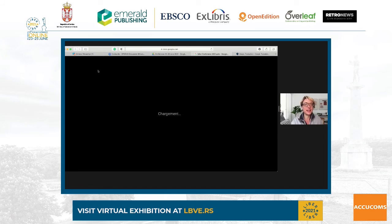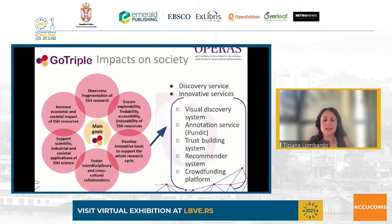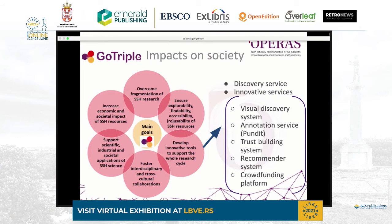So I start back in this slide. So as I said, the aim of the GoTriple platform is to overcome this fragmentation, ensuring the findability and accessibility, and so the reusability of these resources, fostering cross cultural collaboration. Together with the discovery service there will be some innovative services developed specifically for the community, namely a visual discovery system, an annotation service, trust building system, a recommender system, and a crowdfunding platform. Next slide, please.